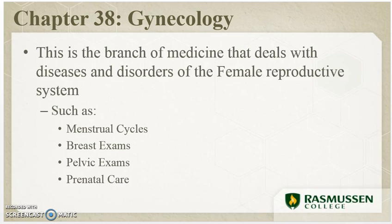And gynecology is the branch of medicine that deals with disorders and diseases of the female reproductive system. An exam of the female reproductive system will include both a breast exam and a pelvic exam. The breast exam will help to detect any sort of breast cancer. Patients will lie on their backs with one hand behind their head, allowing the physician to look at and examine the lymph nodes.